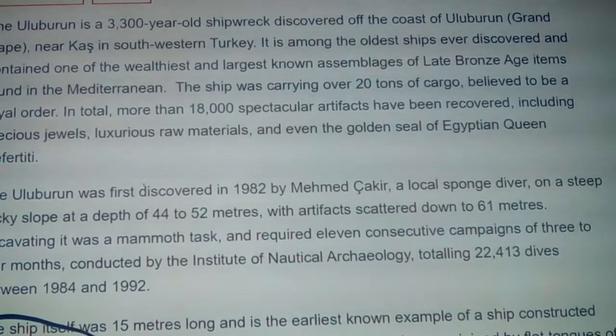In fact, in total, more than 18,000 spectacular artifacts have been discovered and recovered, including precious jewels, luxurious raw materials, which we'll talk about in depth, especially in part two, and even the golden seal of the Egyptian queen Nefertiti. And this would put it at a dating time also, but it also makes a connection where people have said, well, knowing of the Amarna period and the interaction that was going on, that would have been her seal designating that this was her cargo and it had come from her. They would see it, they would know, and so on. And this was shipped up to her. So it had come on from Egypt and gotten laden down at that point.